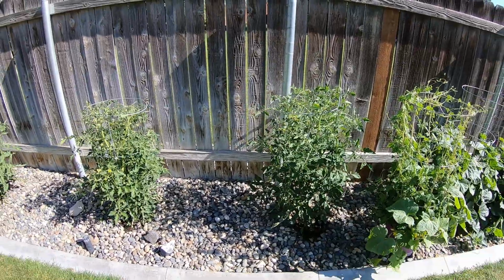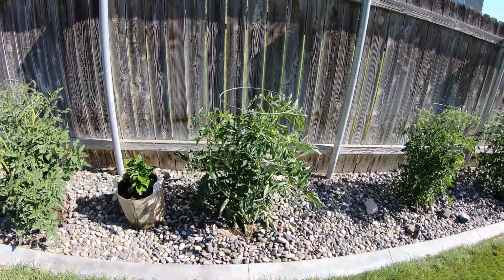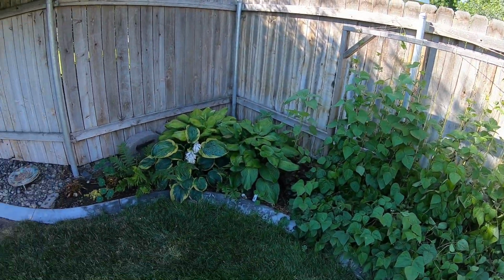The tomatoes. It's the end of June. Put on quite a bit of growth. Beans, they're about on track.